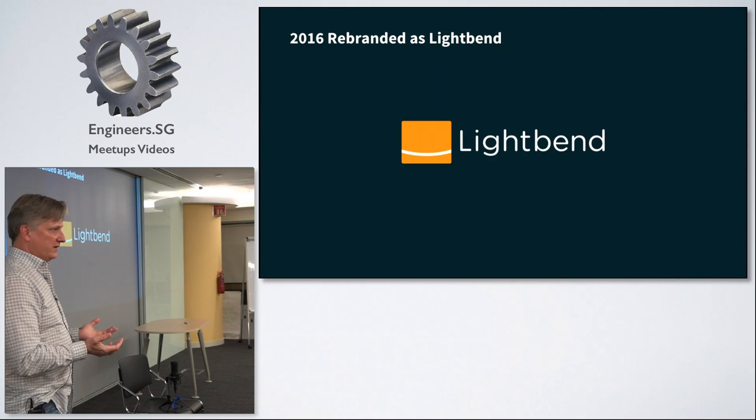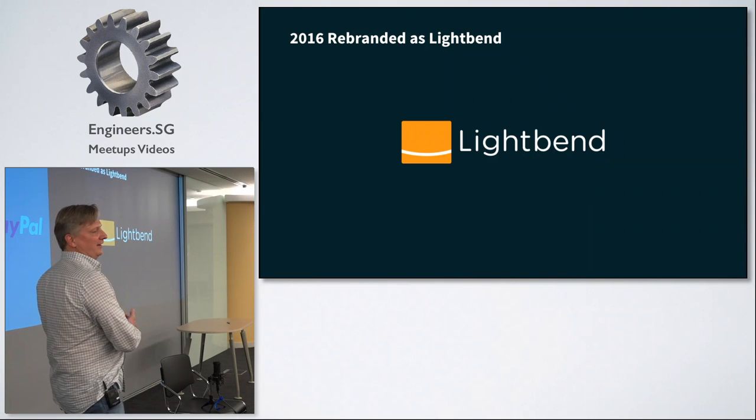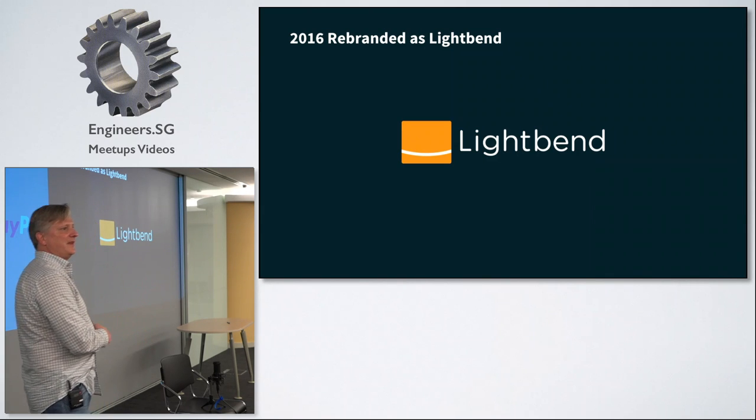So we changed the name. And Lightbend doesn't speak to Scala, doesn't speak to Akka, doesn't speak to any technology. It's not supposed to. It's supposed to be a name that's memorable, but thought-provoking, and not tied to the technology, right? So that was big news.